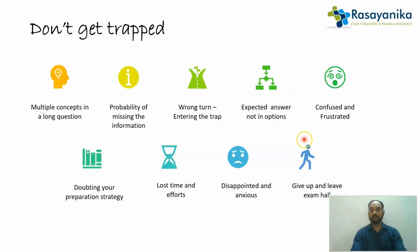You will keep on solving the problem and finally come up with an answer which is not there in the options. Then you will feel confused and frustrated. Then you will start thinking, this was my strong area, I have spent a lot of time studying this, still I am not able to do it. Then you will start doubting your preparation strategy and your confidence will be hampered at this moment.